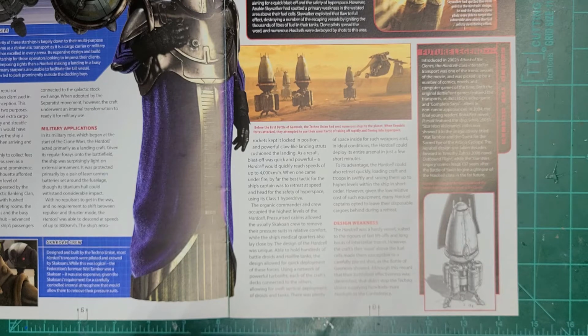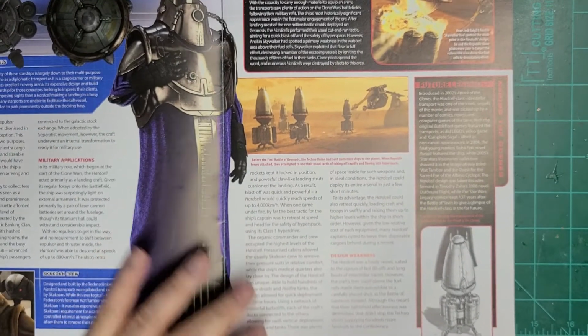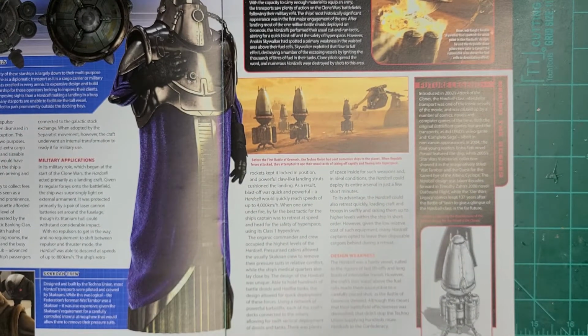The organic commander and crew occupied the highest level of the Hardcell. Pressurized cabins allowed the usually Skakoken crew to remove their pressure suits in relative comfort, while the ship's medical quarters also lay close at hand. The design of the Hardcell was unique, able to hold hundreds of battle droids and Hellfire tanks.